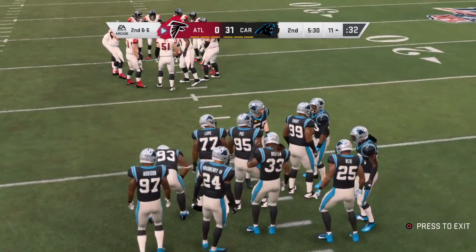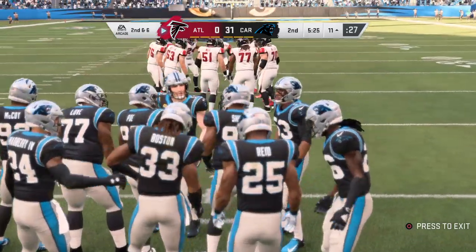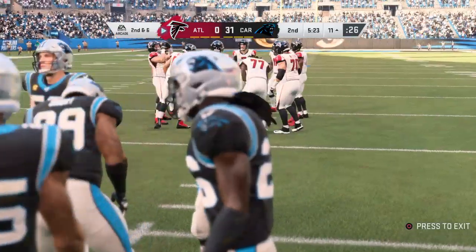Can we just take that run and turn it into a kind of a clip and save? Because that tells you everything you need to know about this drive. They've been moving the ball awfully well.